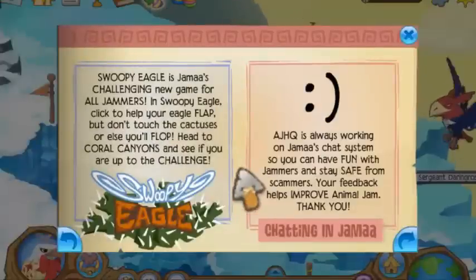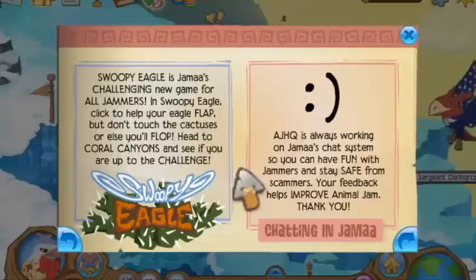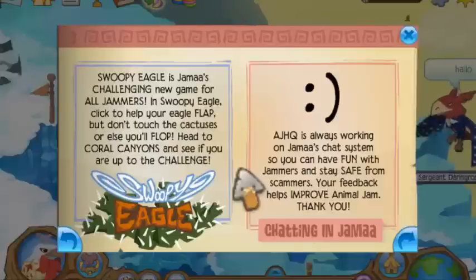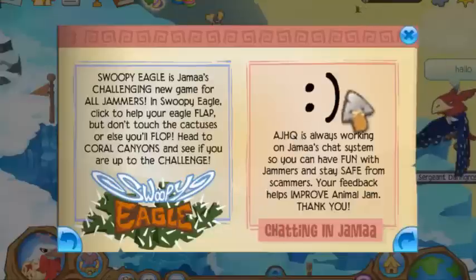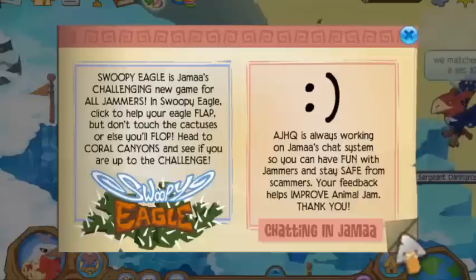And there's this new game called Swoopy Eagle. Swoopy Eagle is Jamaa's challenging new game for all Jammers. In Swoopy Eagle, click to help your eagle flap, but don't touch the cactuses or else you flop. Head to Coral Canyons and see if you're up to the challenge. I didn't try that out, I will probably do it later in the video. Then chatting in Jamaa. AJHQ is always working on Jamaa's chat system so you can have fun with Jammers and stay safe from scammers. Your feedback helps improve Animal Jam. Thank you.